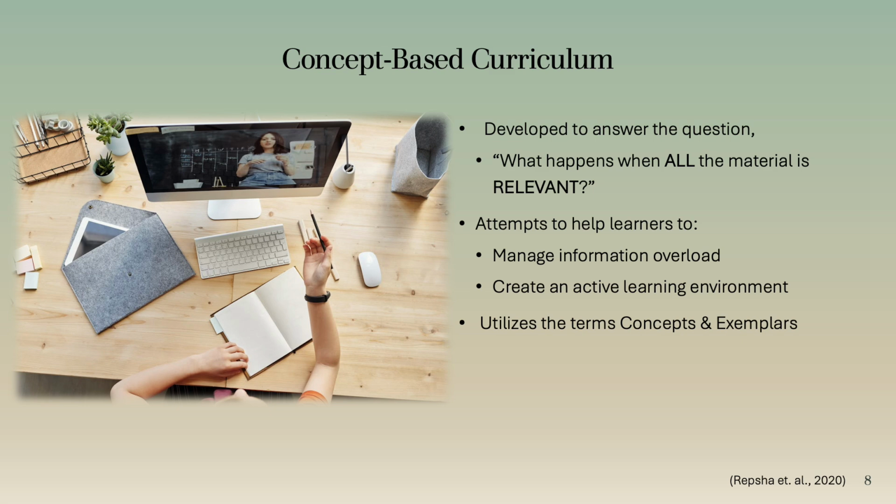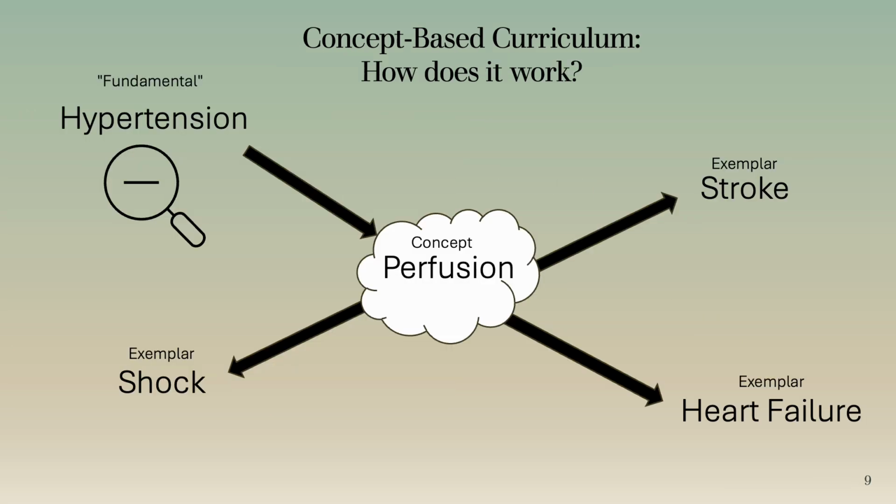Concept-based curriculum also uses 2 key terms, concepts and exemplars, which I will explain in the next slide. So concept-based curriculum, how does it work? For this, I like to draw a comparison between the traditional method of teaching nursing students and the concept-based curriculum method. Traditionally, you might have a topic such as hypertension, which would be taught in fundamentals. And with that, the teacher might emphasize knowing the signs and symptoms, knowing the different parameters as to what constitutes hypertension. But the main idea is that it's focused specifically on hypertension.